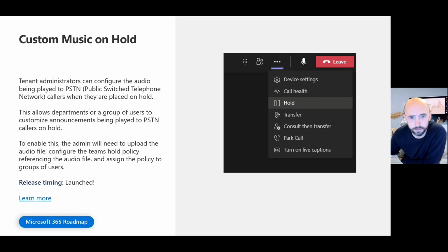Once you've uploaded the audio file, you can create a custom hold policy and apply that to your users. I've tested and used this, and it worked great. There are some sources out there where you can get royalty-free music, so go check that out, unless you're really happy with the default Teams hold music. It's quite cool, but now we can have our own. You could have customized announcements for people on hold, for example, your call is important, you're just on hold. So that's great to see that we've got that in there now.